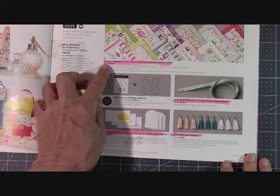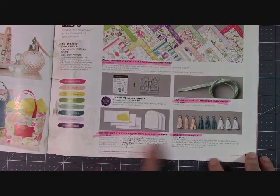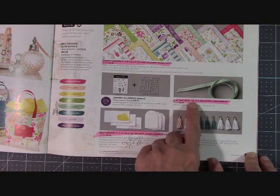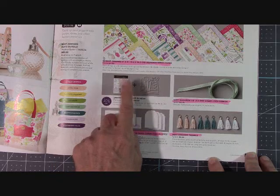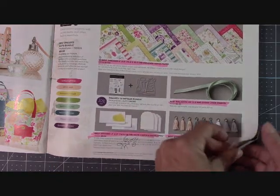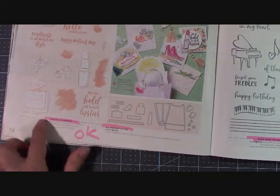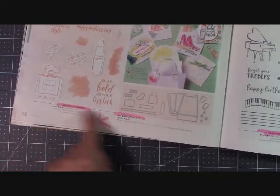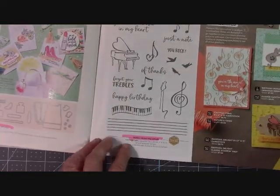Best Dressed DSP, retiring. Best Dressed Note Cards and Envelopes, and the Tassels, and the Mint Macaron Sheer Linen Ribbon are retiring. But the stamp set and dies are staying with us. I accidentally highlighted those, but no, they are staying. Music from the Heart is retiring.